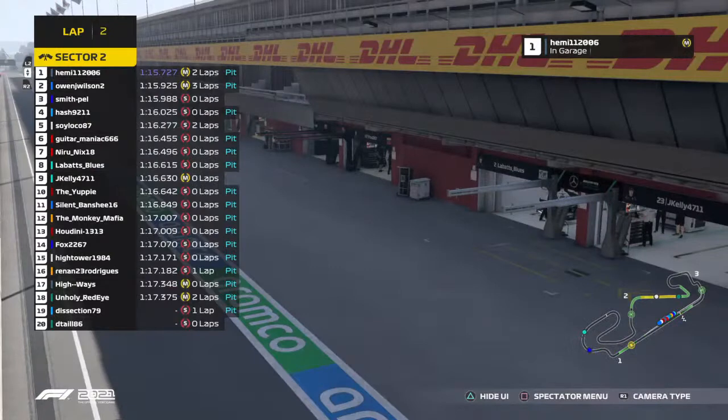Hemi currently sitting in provisional pole with a 1:15.727 on the mediums. Him and Owen Wilson showing some serious pace. They did have to put in a couple laps on those just to get them probably in their temperature window, but nonetheless, starting up in the top of the grid.